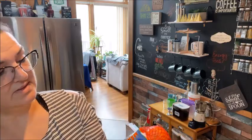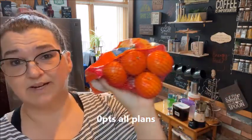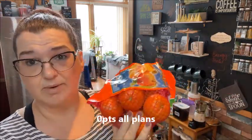And then last but not least, I got me some more of these, I guess they're mandarin oranges. I call them tangerines, but I guess they're mandarin oranges. We were running out, and so I bought some more. And that is it from Trader Joe's.